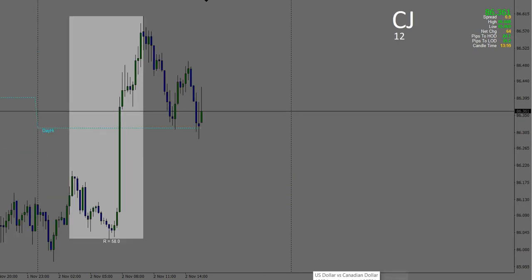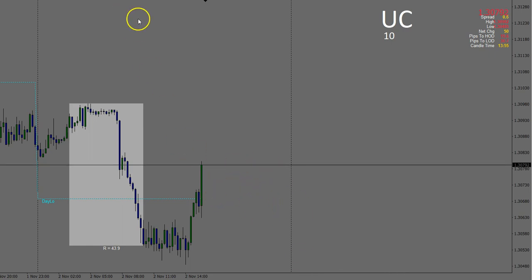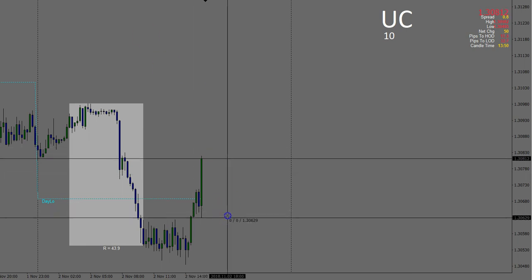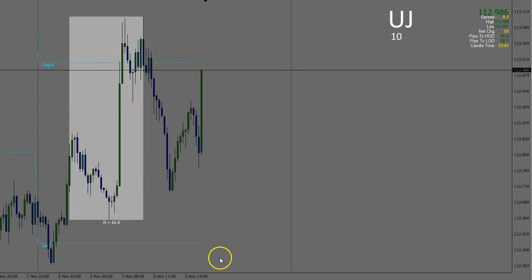Canadian dollar's not doing a great deal. That US dollar CAD is being driven by that slight move on the US dollar. Nothing happening with the Canadian dollar right now. 18, 19 pips approximately on that candle. Again, let's see what this US dollar's doing.